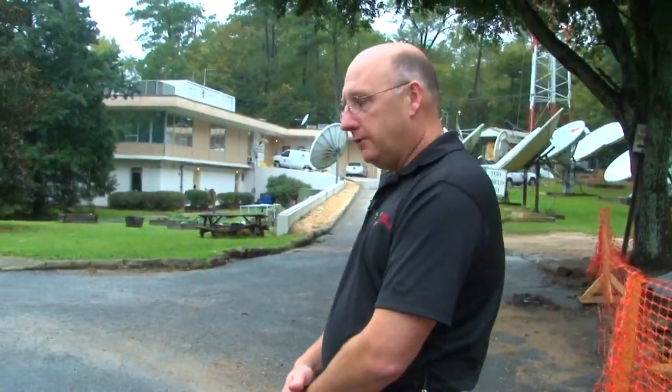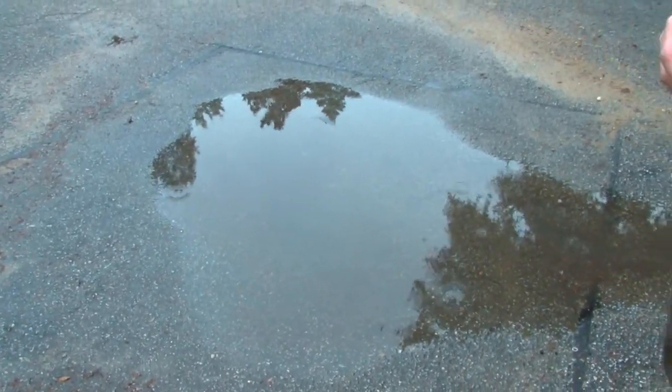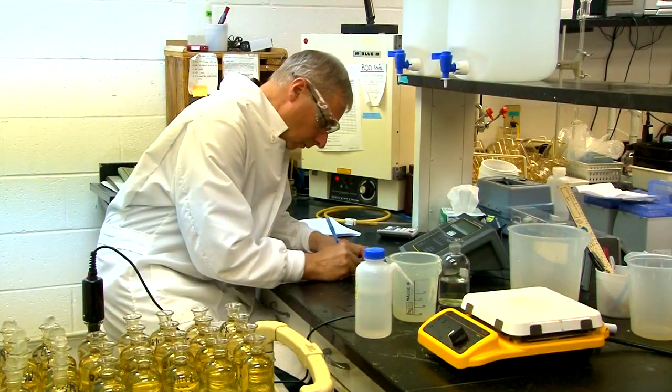We'll take these back to our laboratory and we're going to test them for fecal coliform and determine what the concentration is of that in these samples. The samples were incubated overnight. We got the results a few days later. The samples had very high results, particularly the standing water.